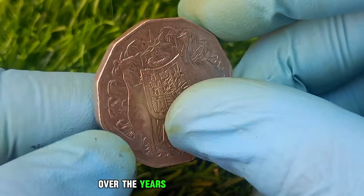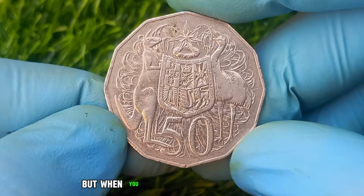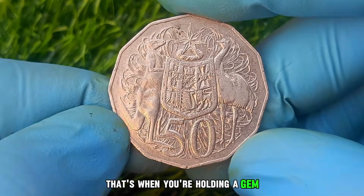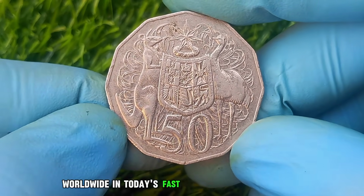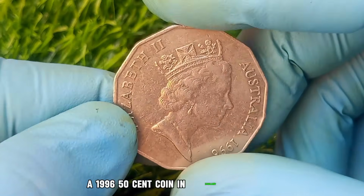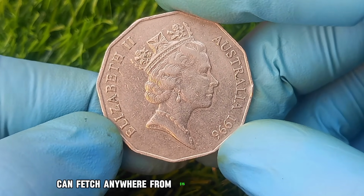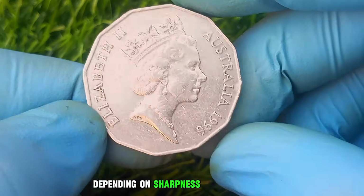Over the years, most have been spent, scratched, and worn into anonymity. But when you find one with full mint luster, sharp edges, and minimal contact marks, that's when you're holding a gem that's catching serious attention from collectors worldwide. In today's fast-growing rare coin market, a 1996 50-cent coin in excellent condition, meaning no corrosion, full detail, and original color, can fetch anywhere from $15 to 75 Australian dollars, depending on sharpness and eye appeal.